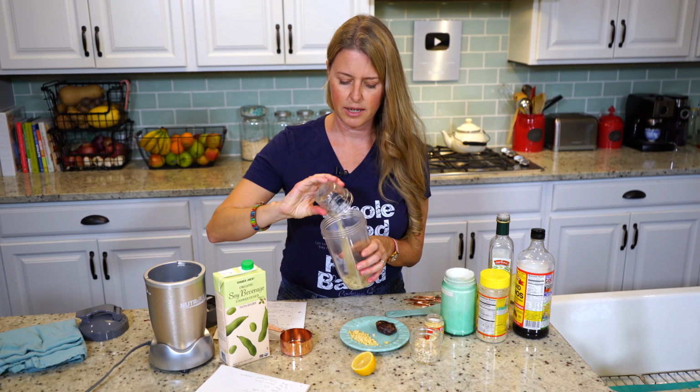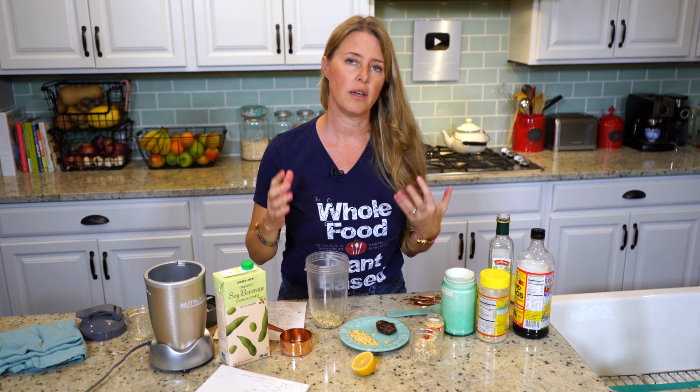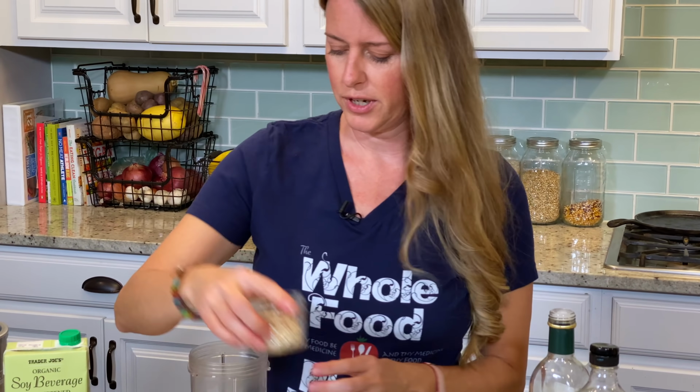Okay, so we're just going to get that in there first. In goes the fat. Essentially, we put everything in at the same time except for the tempeh, because we want those to stay the little crumbles like you would get in a blue cheese dressing. You get those little chunks of blue cheese in there. Got my recipe here so I don't forget.